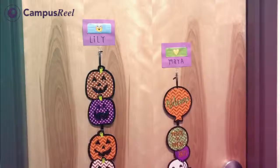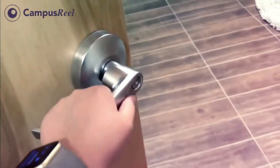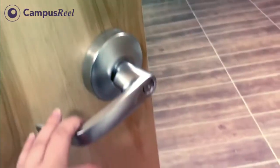And now for a room tour. So this is my door. It has our names on it. The doors open with a key, and they automatically lock, but I had mine propped open. But once you close the door, you have to have a key to open it again.